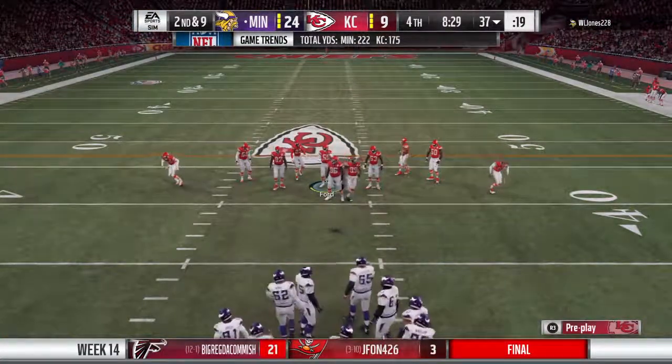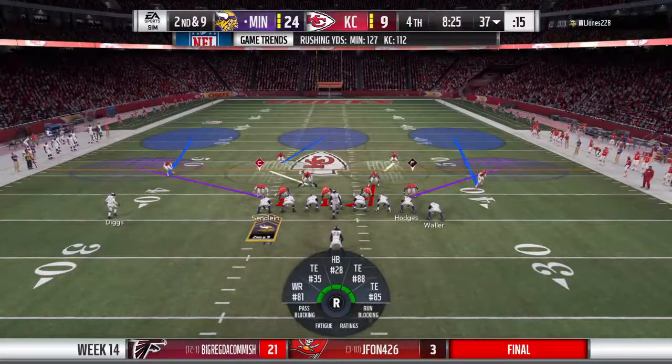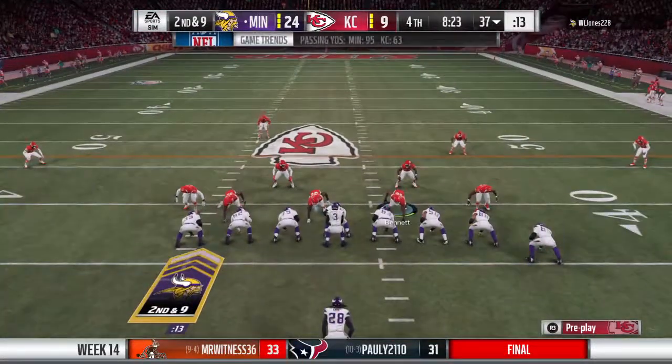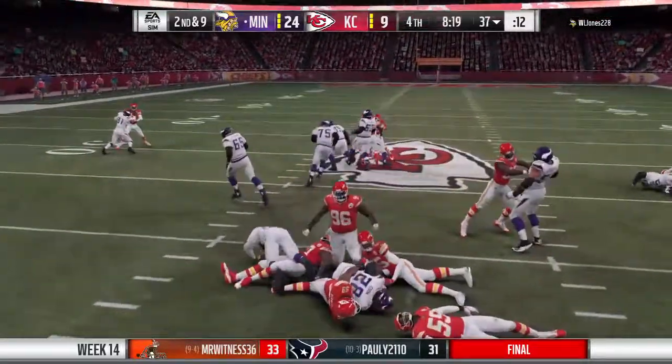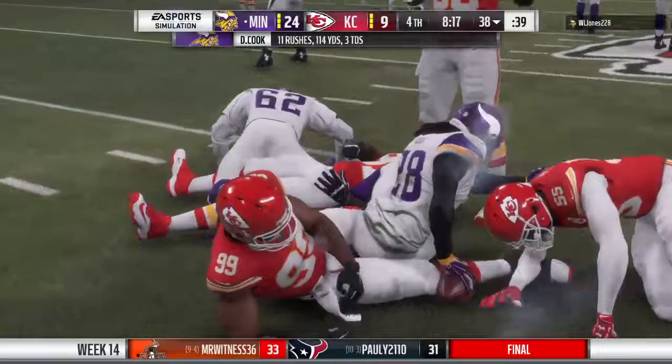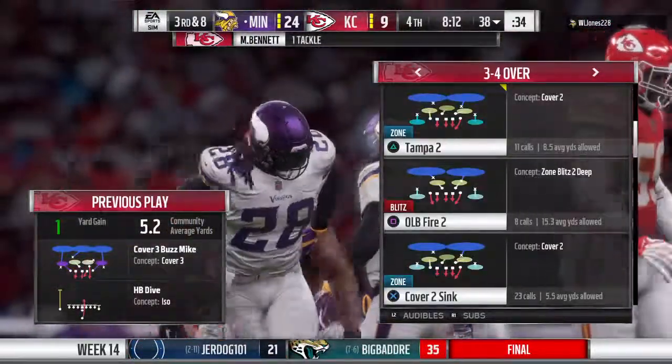9 yards still remaining here to pick up the first on 2nd down. Again, it's Cook, and he'll get this up to about the 38-yard line. Only a yard on the pickup. And now they've got a 3rd down and 8.